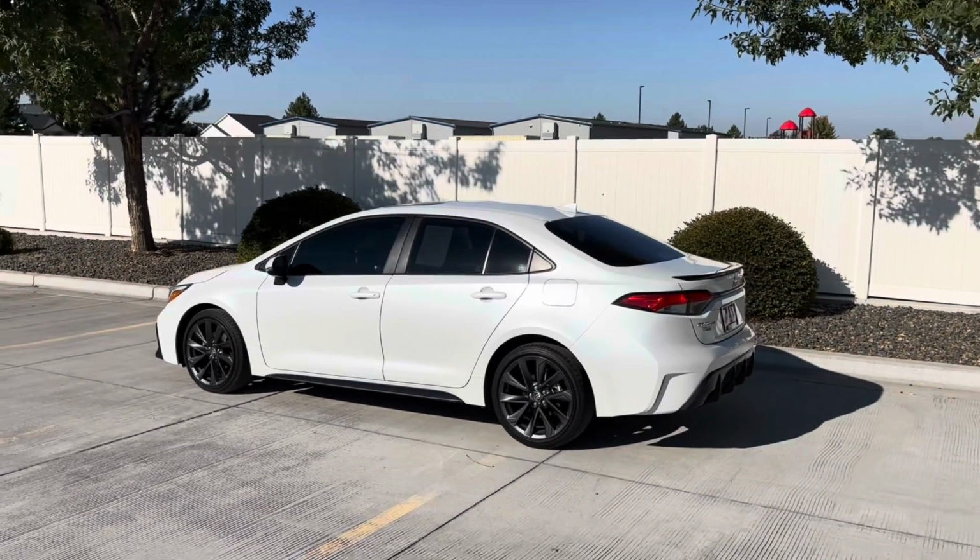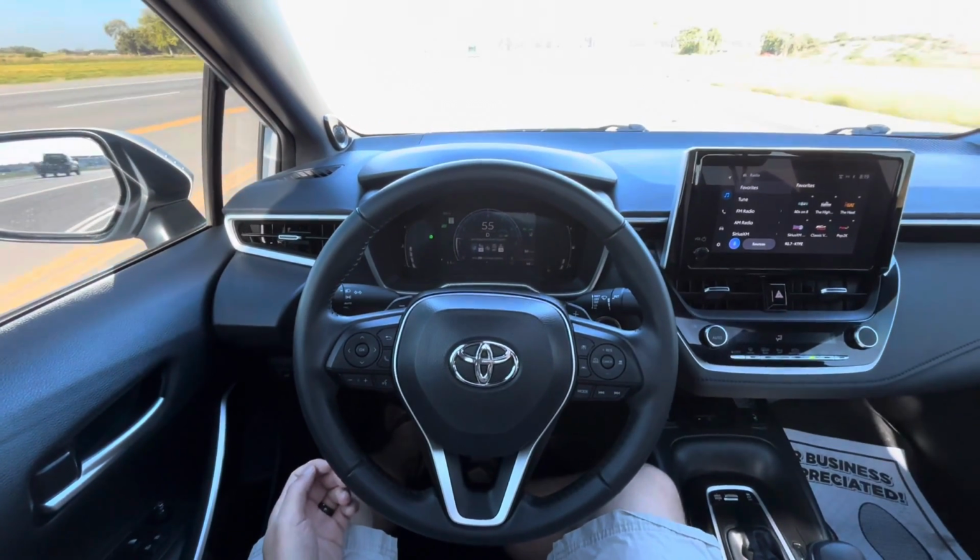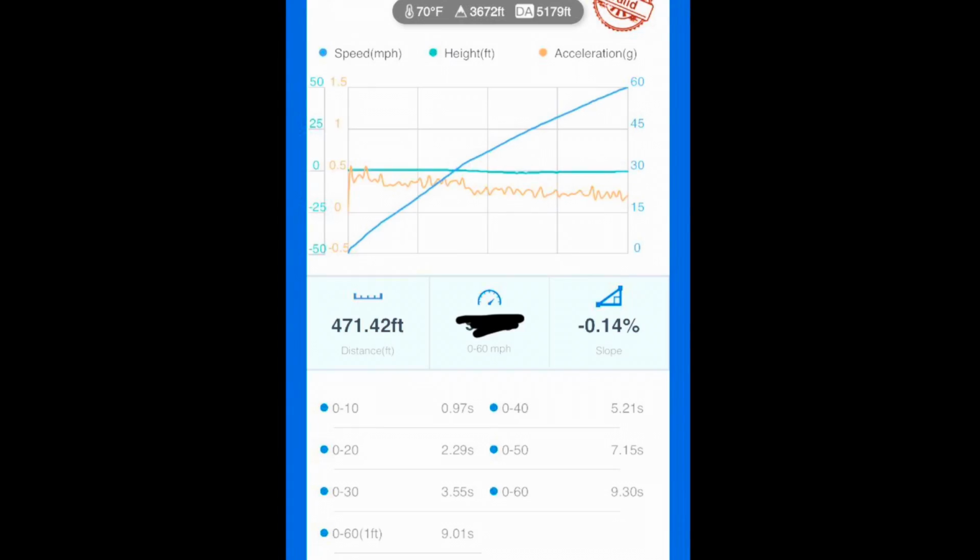So today you can expect to see a walk around, all the specs, initial driving impressions, 0 to 60 on GPS, and then my final thoughts.